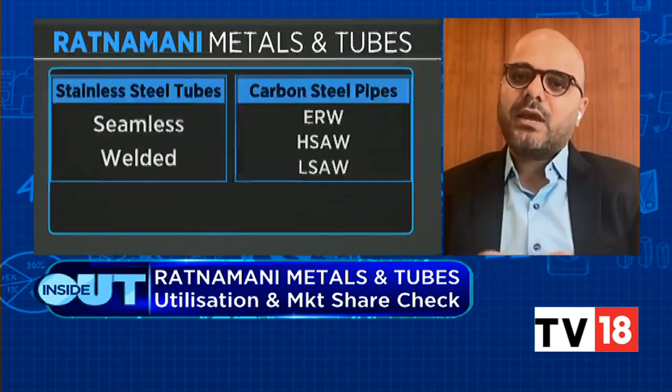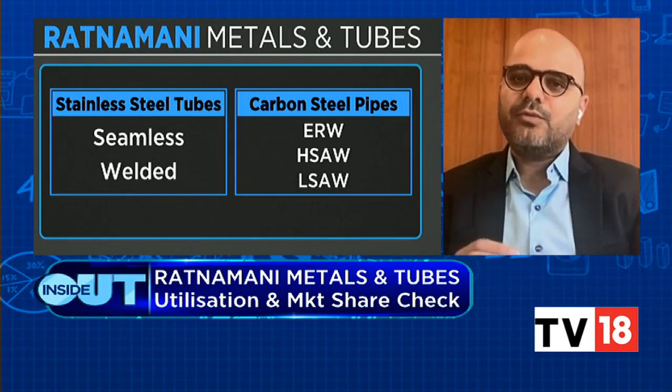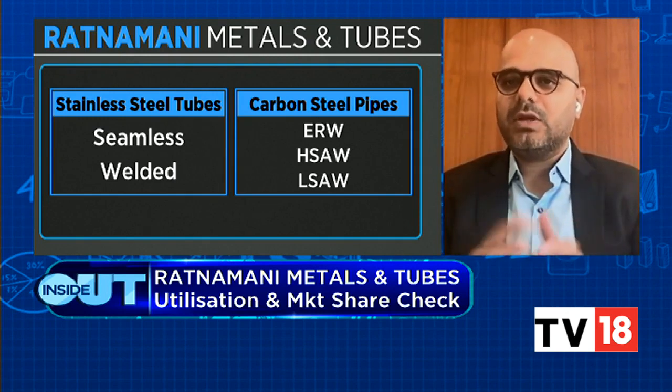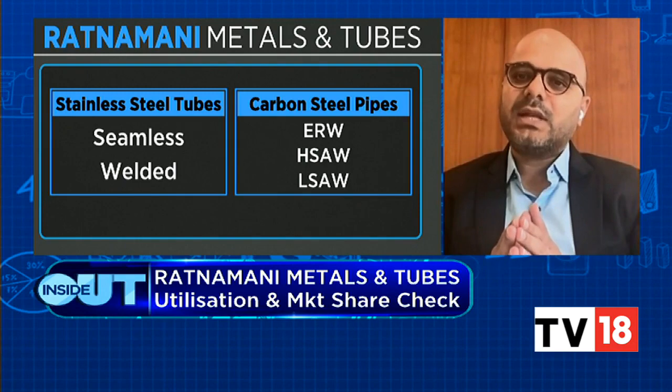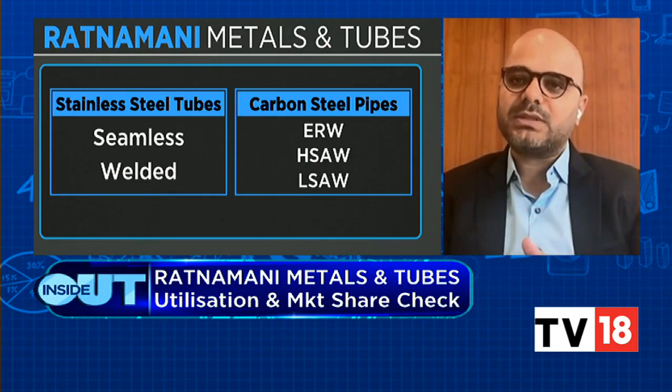Our market share for stainless steel tubes and pipes within India is 30 to 40% depending on the year, whereas globally, for stainless steel, our market share would be less than 10%. Okay, all right, Manoj, we got the numbers on the stainless steel tubes business, but what is your market share in the carbon steel pipes segment? Carbon steel domestic, our market share would be between 15 to 20%. Internationally, less than 5%.